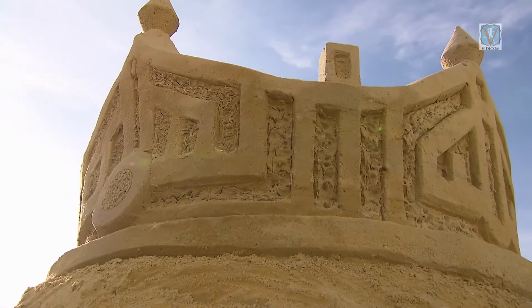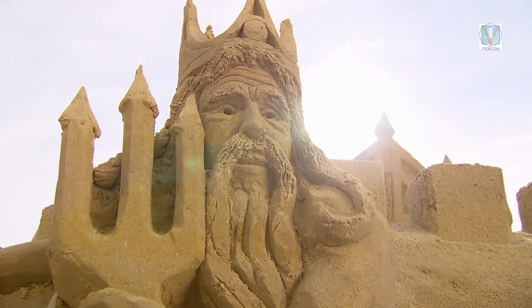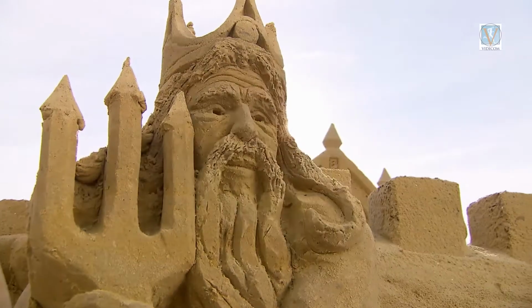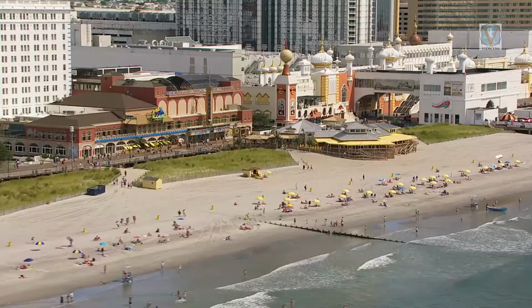The castle is finished off with a spray mixture of water and biodegradable glue. Still, it won't last very long. Vandalism is a big problem with sand sculpture. This is the reason for the fence around the sand sculpture. People love to wreck sand sculptures. I don't know why. But they like to poke their fingers in them and things.